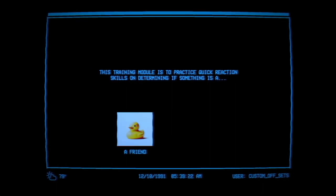Practice quick reaction skills on determining if something is a friend or a foe. Answer in the allotted time, else it will be marked incorrect. Begin.